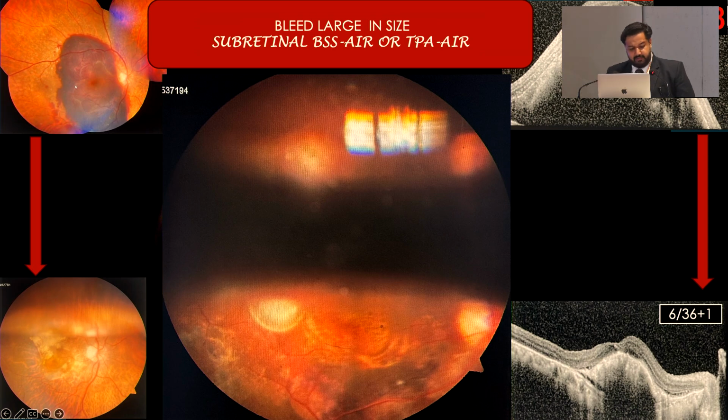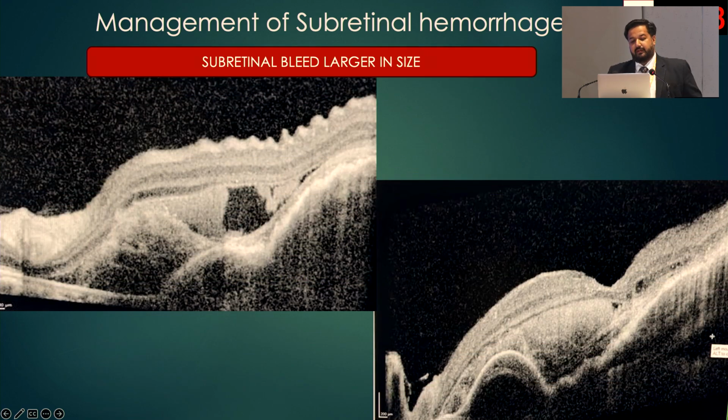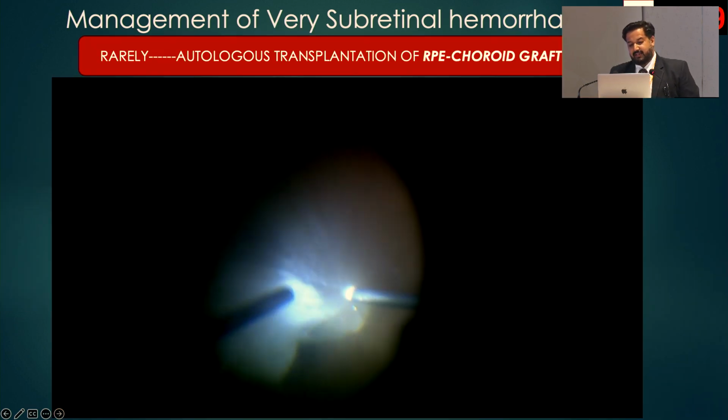At times, you can combine this subretinal air and C3F in a single frame. Very rarely, you should opt for RPE choroid grafts, autologous, in cases where anti-VEGF is totally contraindicated. For example, an 80-year-old lady who can come for injections, but someone has told her that she will need almost 18 to 20 injections. She said, I cannot afford that. Then Ayushman came as our savior, and we did the surgery in such cases at times.